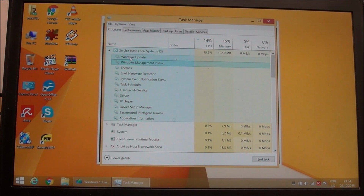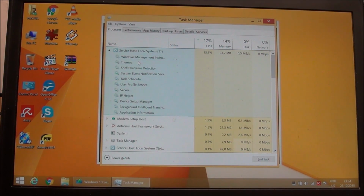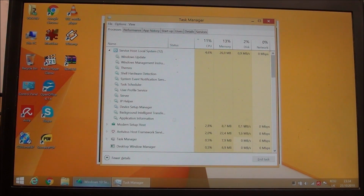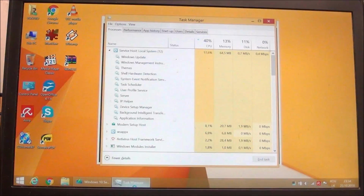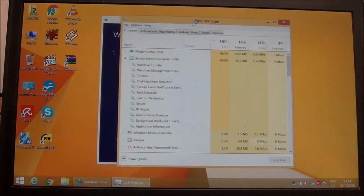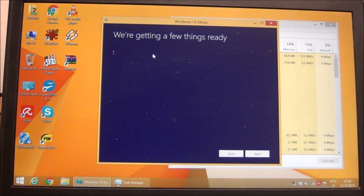What I'm going to try at this point is stop Windows update service and see if that changes anything, because it will force it to restart at the second that you stop it. And as you can see, we actually passed that step where we were stuck.